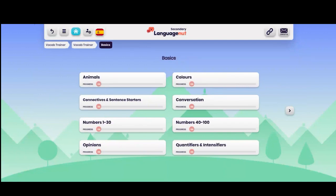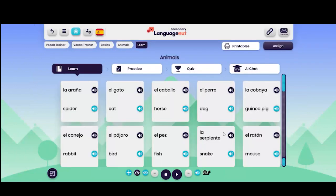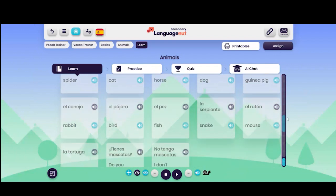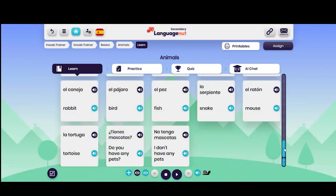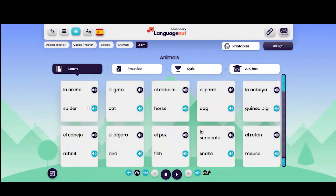So if we were talking about basics and went into, say, animals, which we were learning about at the time, you'd be taken to this section here, which is really useful in a number of ways. It gives you all of the vocabulary within this topic. You can scroll up and down and see your vocabulary sets, your target language on the top, and the source language underneath. And you can do a range of things with this here.